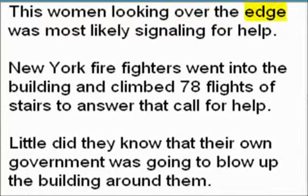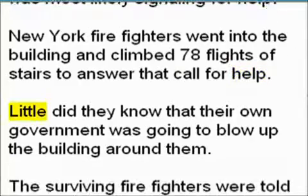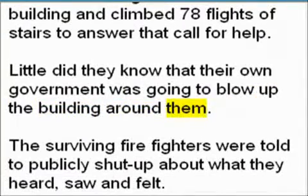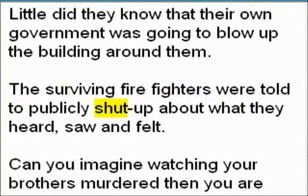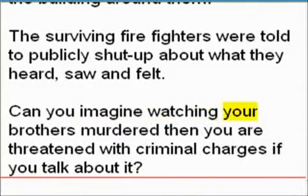This woman looking over the edge was most likely signaling for help. New York firefighters went into the building and climbed 78 flights of stairs to answer that call for help. Little did they know that their own government was going to blow up the building around them. The surviving firefighters were told to publicly shut up about what they heard, saw and felt. Can you imagine watching your brothers murdered? Then you are threatened with criminal charges if you talk about it.